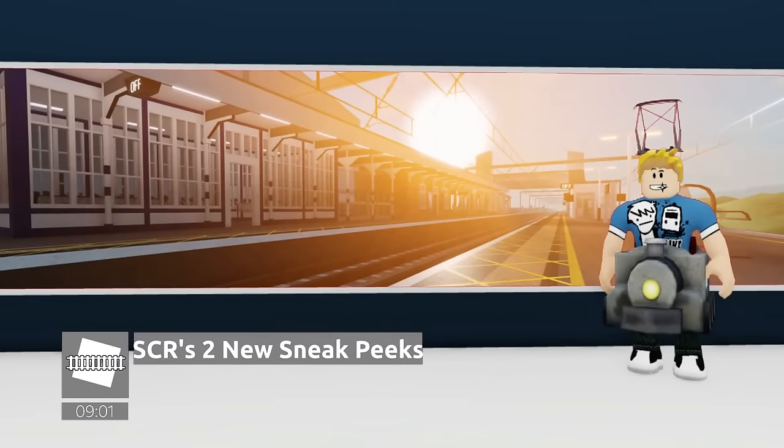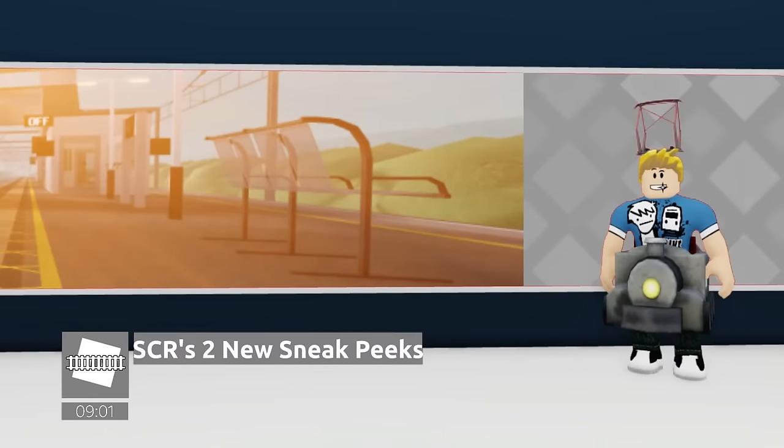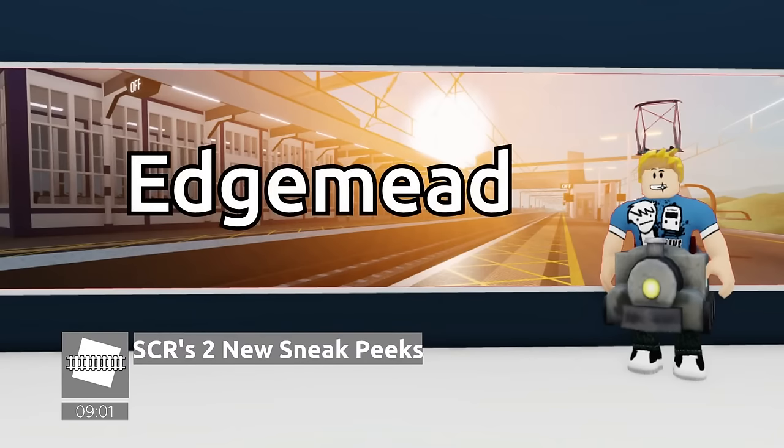Their first uncovered sneak peek on the 30th of January shows a station with three platforms, two of which serve express services by the 3D marking, a footbridge, a sick-looking bench, and a fashionable-looking station with proper detail. Judging by the form, the scenery, and the fact that this is a Connect-owned station, this is likely to be Edgemead Station, meaning it's reaching the third upgrade of its history.